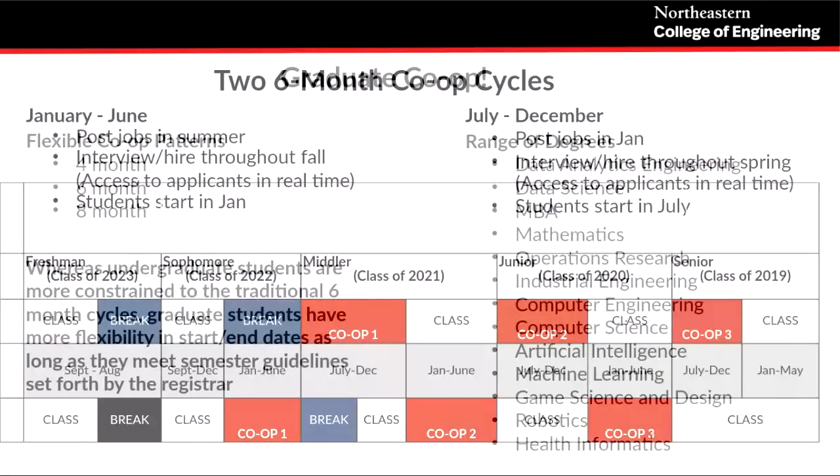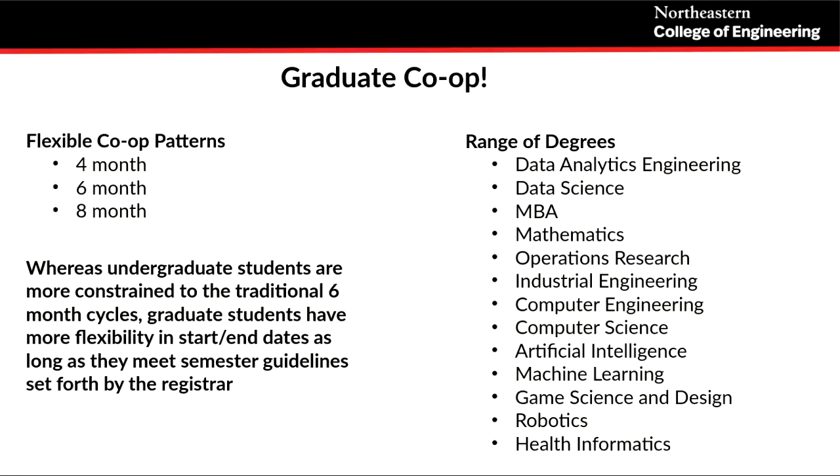There's also the opportunity for graduate co-op, which is relatively new here at Northeastern. Due to the nature of the patterns of attendance for graduate students and the classes that they're taking, they have a lot more flexibility in their co-op schedules and are able to do 4, 6, or 8-month co-ops, as long as those co-ops don't span 2 major semesters. So what this means is that a student couldn't be on co-op for the fall of 2019 and the spring of 2020 when they come back to Northeastern and be a student in classes, so the registrar can keep them as a student here at Northeastern.